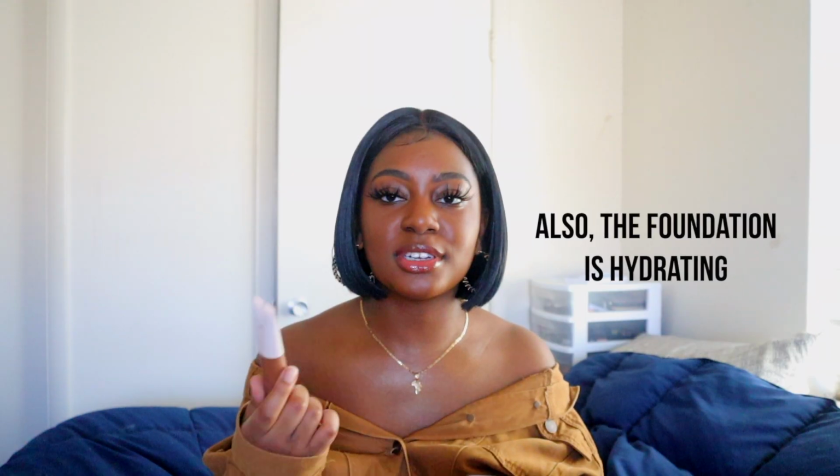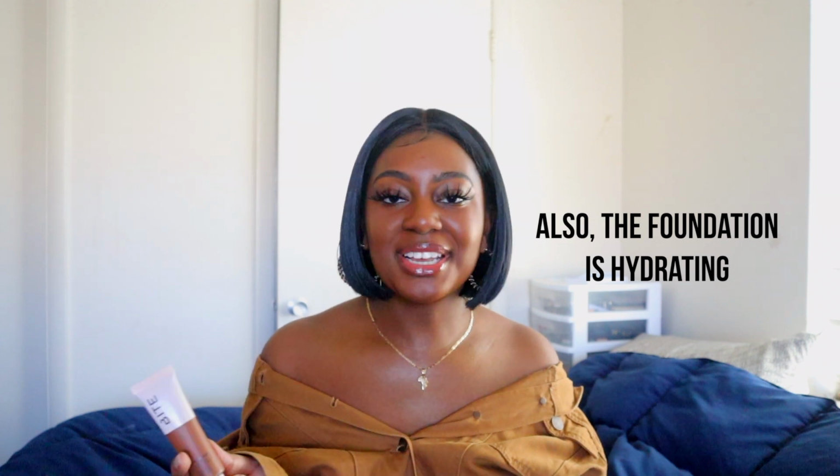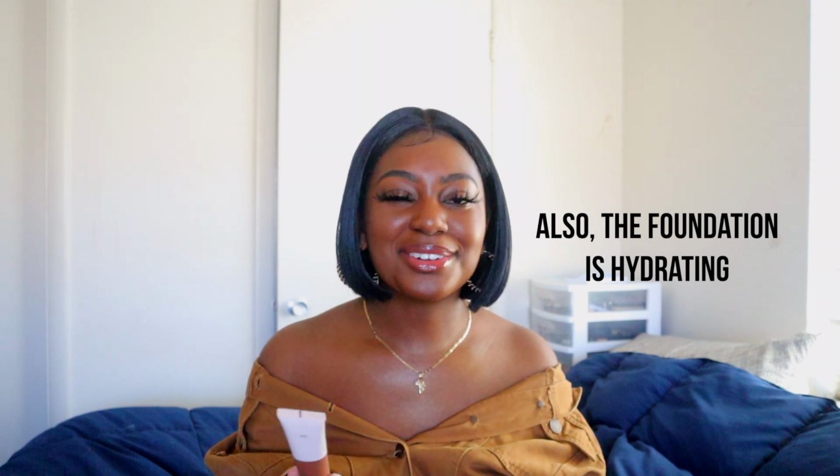But for us people with dry skin, we gear towards dewier foundations. I like dewier foundations because I like to look glowy all year round, even in the winter. I don't really like matte foundations because it's not natural. Like, no one's skin is that dry.